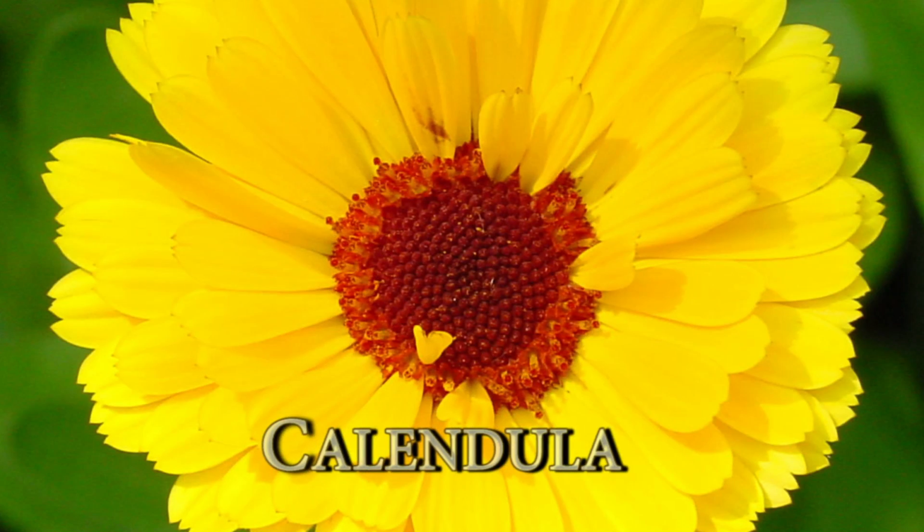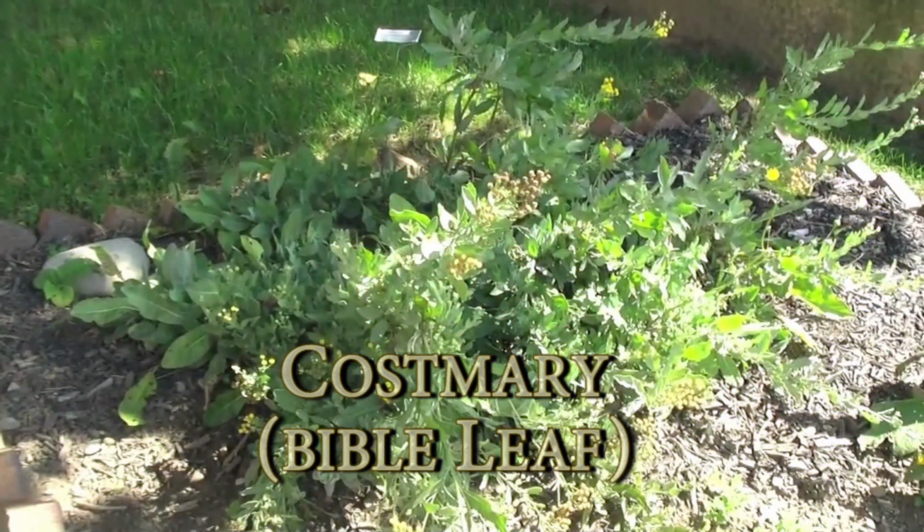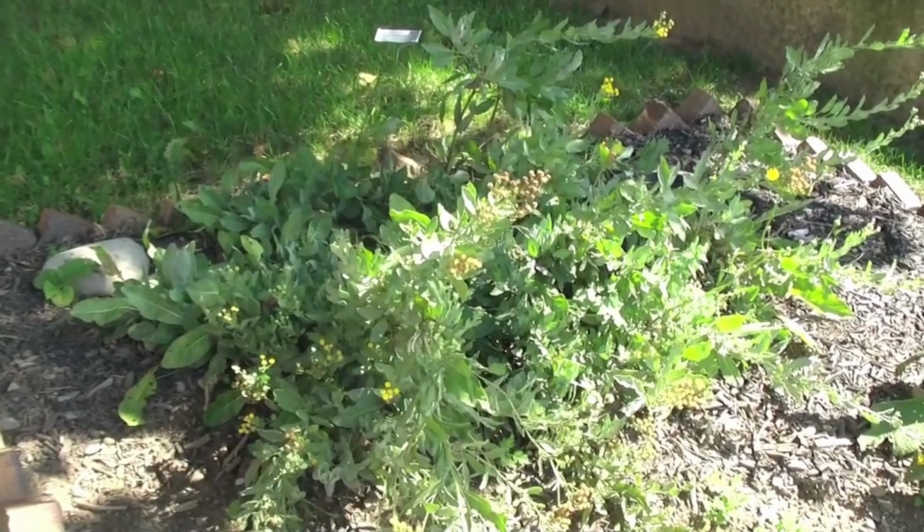Calendula, this pretty flower that was used for dyeing, but it was also used as an anti-inflammatory plant. It was also used for varicose veins and for healing wounds. Cosmos is actually known under the name of Bible leaf, and the folklore says that people who were afraid of falling asleep during the sermon often took a couple of leaves and put them in the Bible and chewed them during the sermon to keep them awake.